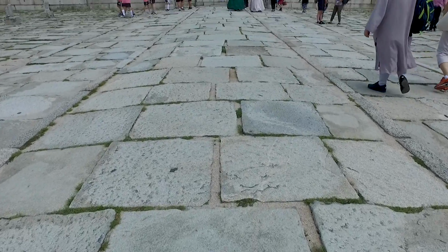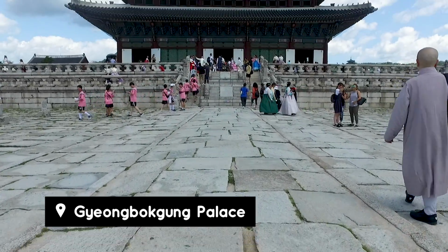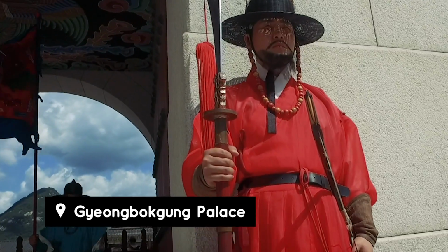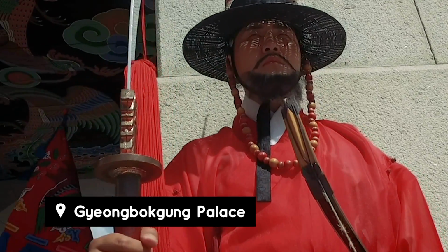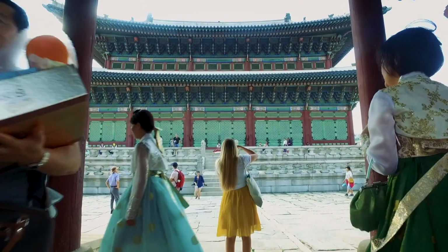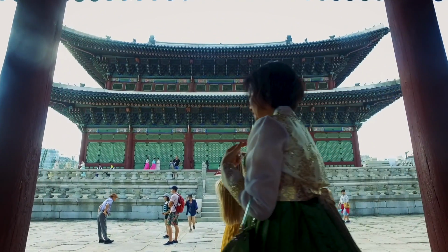Built in 1395, Gyeongbokgung Palace was the main royal palace of the Joseon dynasty. Now, Matt and I loved visiting this location because the buildings were just stunning, and it gave us a deeper appreciation for South Korean culture and history.